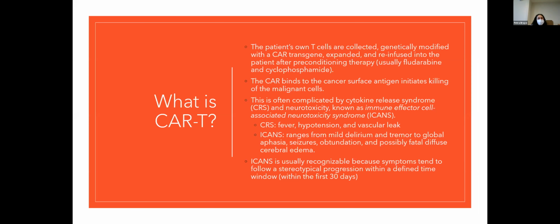So with this, I'm just gonna switch gears now to CAR-T. CAR-T is really, really cool. The first time I learned about it, it's essentially, you take out the patient's T cells, you collect them, you kind of genetically modify them a little bit with this CAR transgene. You then propagate them, create more of these cells, and then give them back to the patient after some preconditioning therapy with fludarabine and cyclophosphamide. So essentially, you're taking out the patient's T cells and programming them to attack cells.